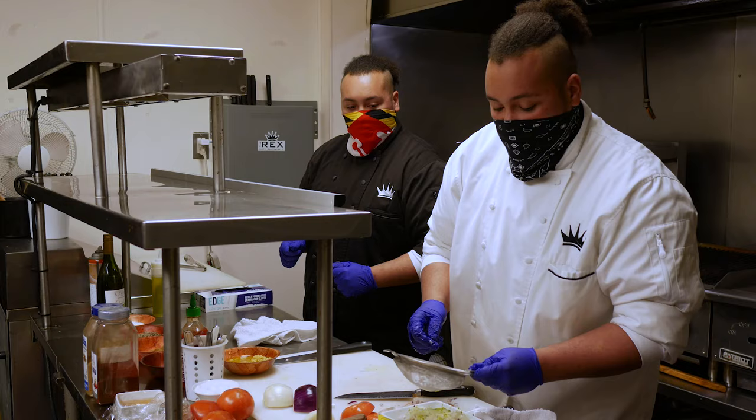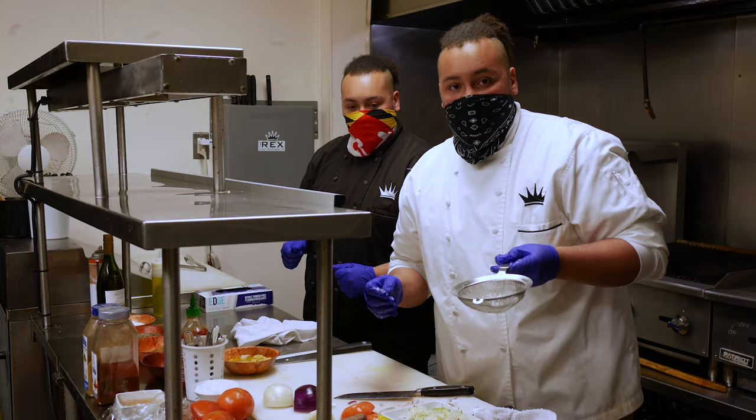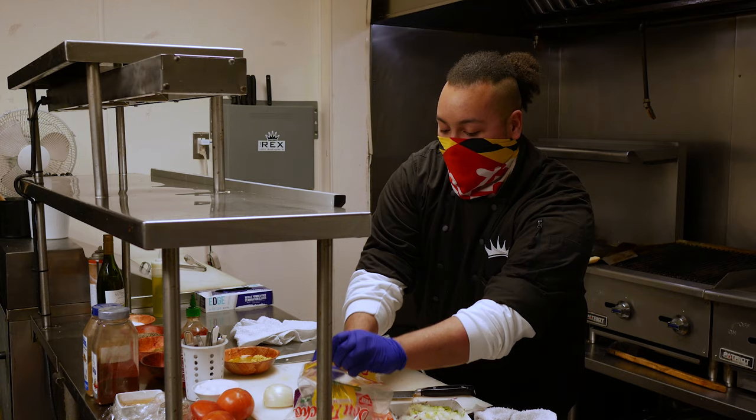Once that's done, I'm gonna take this to the back. While he's taking that to the back and the chicken's almost done, I'm gonna go ahead and take the tortillas and throw those on the grill so they can get nice and warm and toasted.